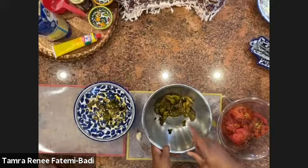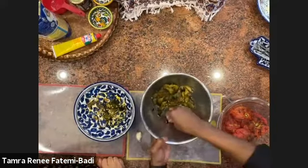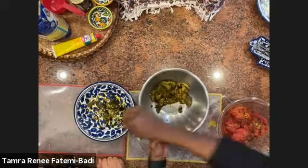Great. So with the salata mashwiya, I've removed most of the seeds. I'd like a little bit of the spiciness of the seeds.